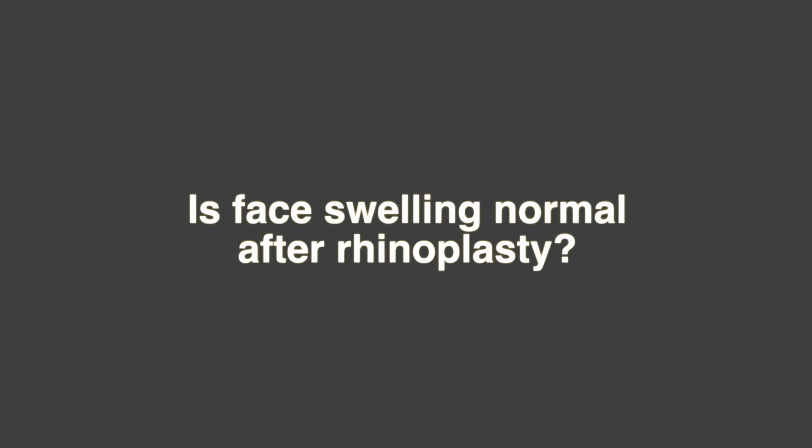Is face swelling normal after rhinoplasty? It sure is. While the nose is obviously the site of the surgery and the site of most of the swelling, residual swelling is to be expected around other areas of the face. You may have bruising and puffiness around your eyes, your lower eyelids, even your upper eyelids, and your upper lip. These are the areas adjacent to the nose. But most patients find that this adjacent swelling resolves fairly quickly, usually within about the first week to 2 weeks.